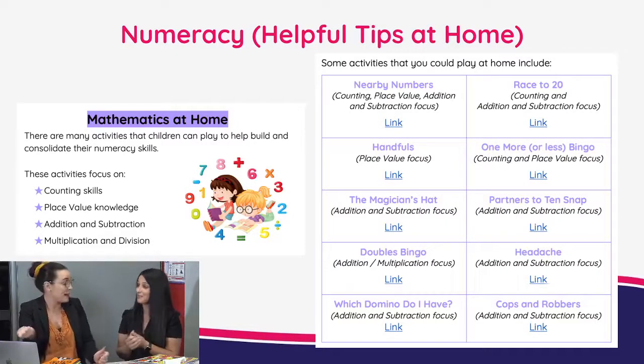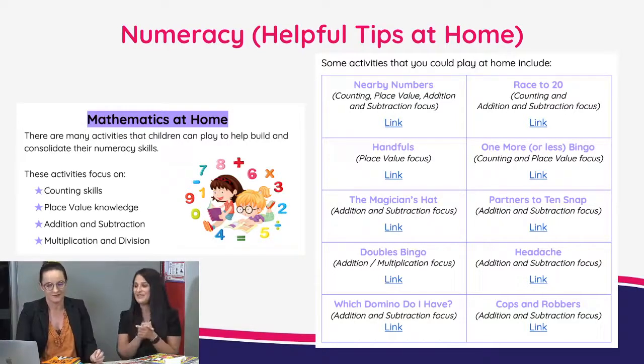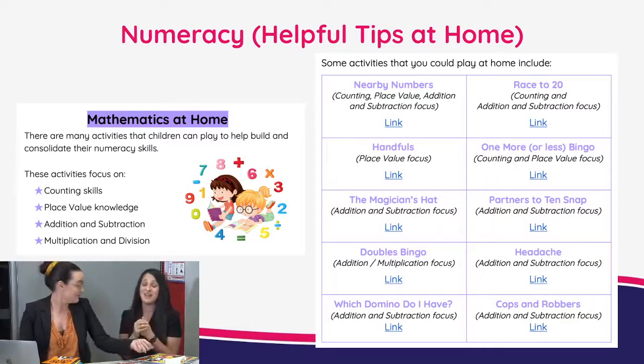Just like a handful of Smarties. Yes. Which is sometimes done in the classroom as well. Jelly beans work as well. All those different things. Yeah. Just whatever we can do to make maths fun.